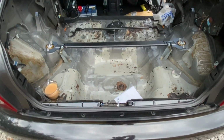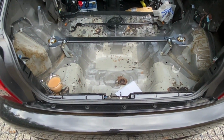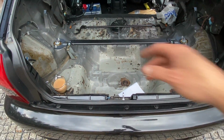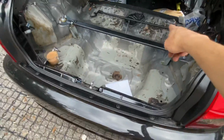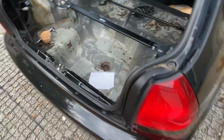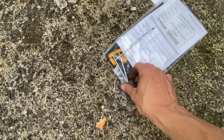That needs to be painted and stuff. If I do keep this car for long, I would strip all that sticky stuff out and restore it. But yeah, guys, better than that ugly thing. So we got that at the back. That looks sweet. And as I mentioned, I've got these that I need to put in there.